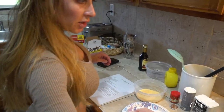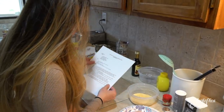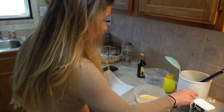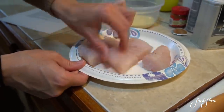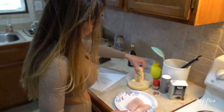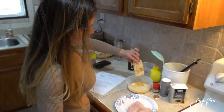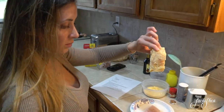I'm gonna heat this skillet up to medium heat. And then it says, season the fish well with salt and black pepper. Okay. Too much. Just like that. Stir that.